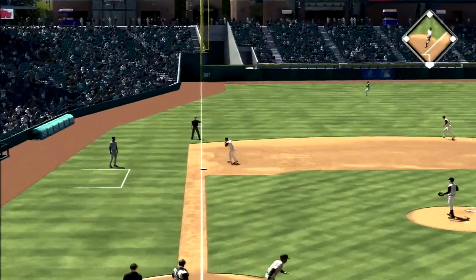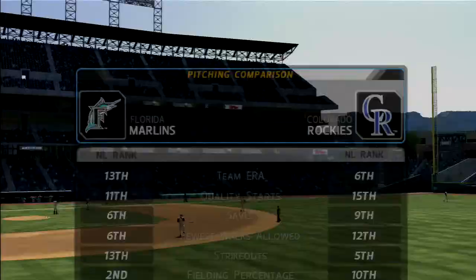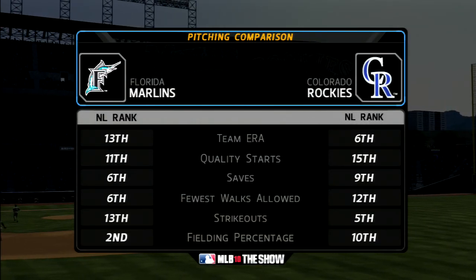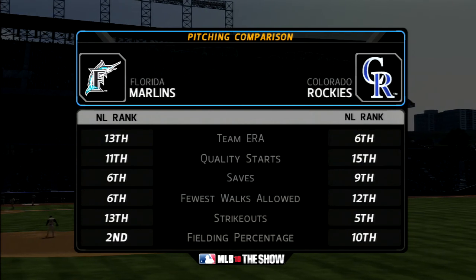And this is pulled on the ground for Mora at third. Throw in the dirt, but the all-star Helton stays with it. Nice play. And before we progress too much farther this afternoon, let's call upon our comparison graphic to see how well these two teams match up with one another.